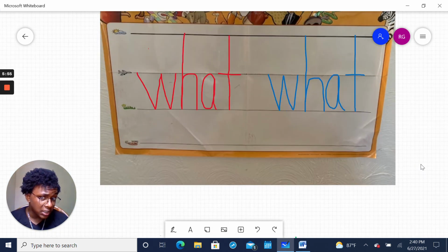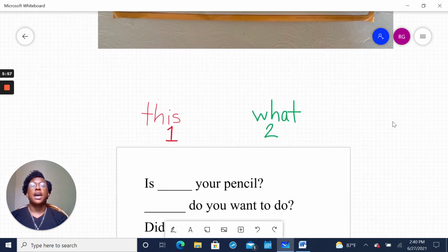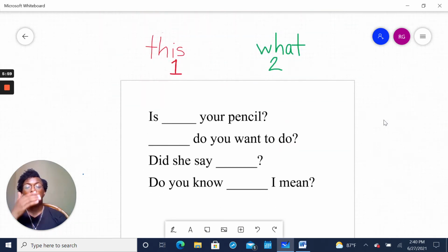Are you ready for my challenge? So my challenge is I'm going to show a couple sentences, and I need you to show me with your fingers a one if you think that the word this goes in that space, or a two if you think the word what goes in that space. Let's make sure that we remember how to spell these words. T-H-I-S, this. W-H-A-T, what? Oh, yeah.